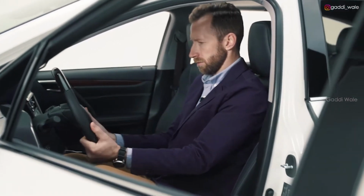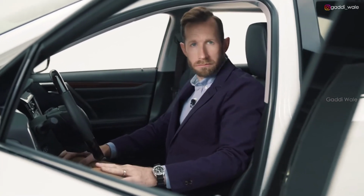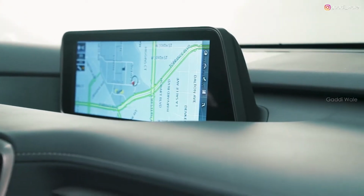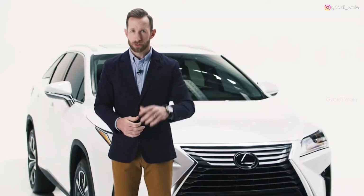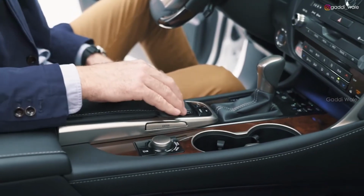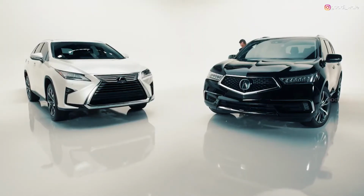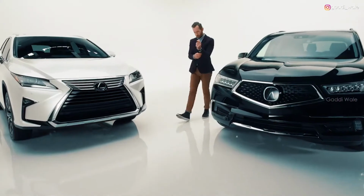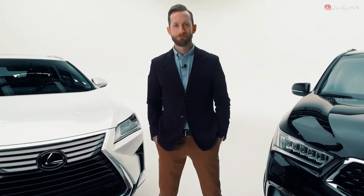Once you get inside the RX 350, you'll find an interior that is understated and conservative. There's a cool screen on the dash. It does have a 10-way power adjustable driver's seat with optional heating. But on the downside, they've kept that annoying joystick thingy that you're supposed to use to navigate. It's really cumbersome. And if you're looking for a third row, you'll have to upgrade to the Lexus RX 350L, which will cost you thousands more.